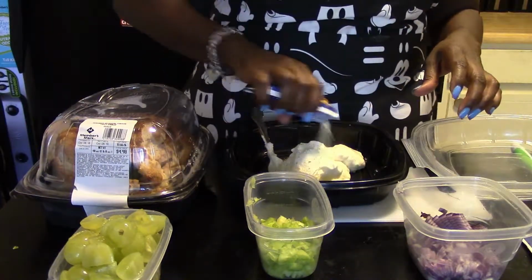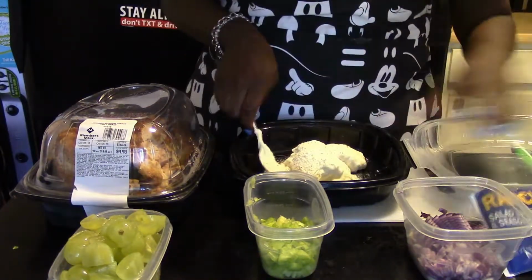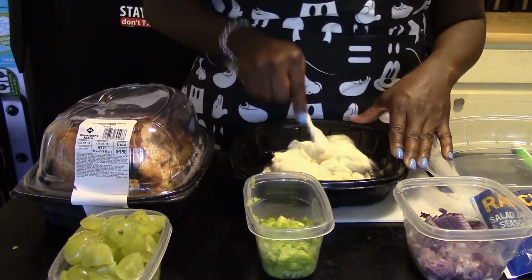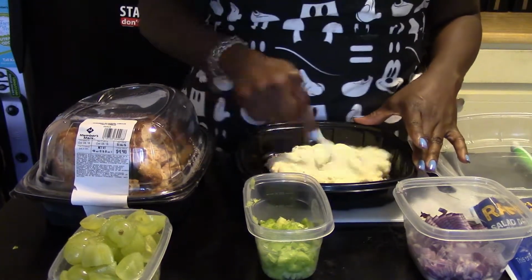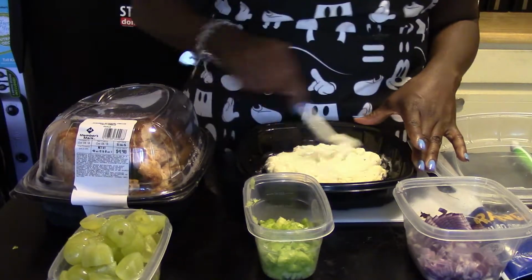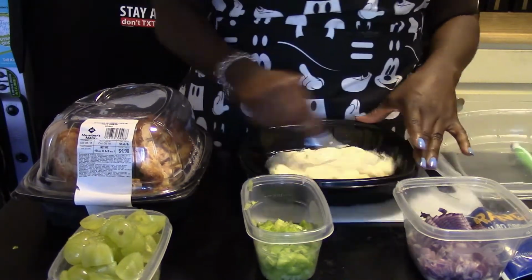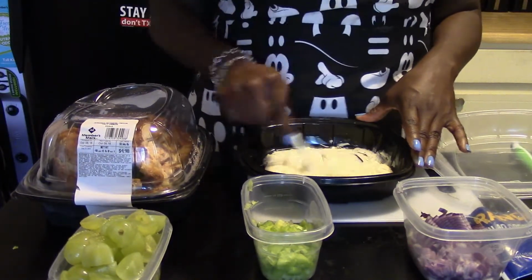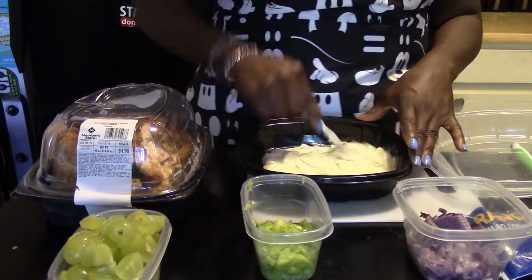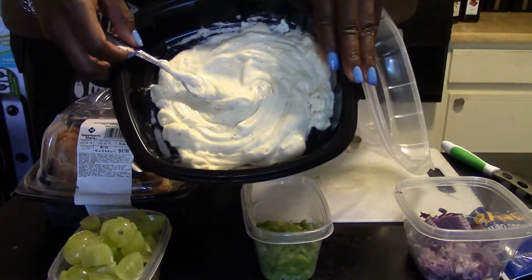And I'm going to sprinkle half of it in there. And I'm going to mix this up, y'all. Now you can mix it up in a bowl, but once again, I don't like to wash dishes, and this is supposed to be semi-homemade, semi-store-bought. So we're not trying to make all that mess. Mix it up really, really well so it's a creamy consistency.